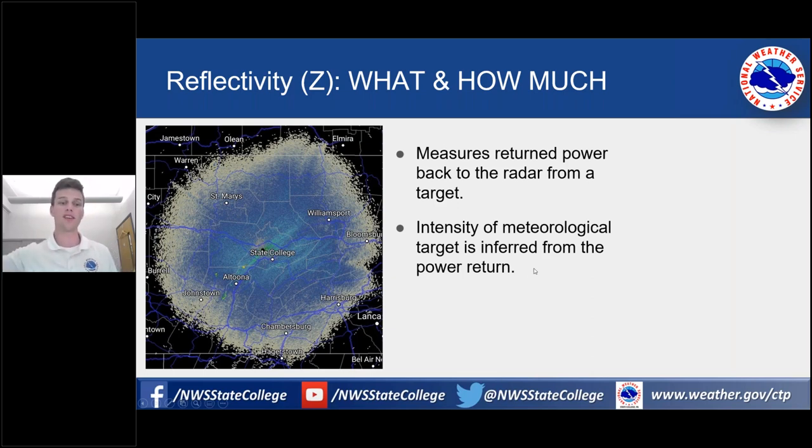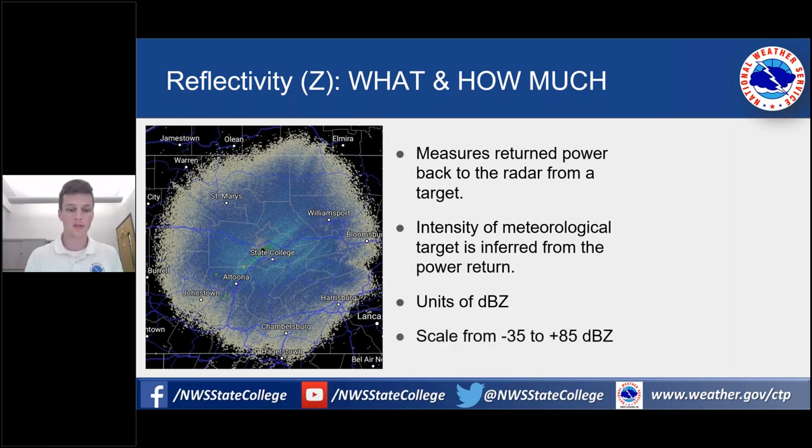So something that's farther away is going to take longer to reflect back, right? Something that's closer is not going to take nearly as long. So based on the amount of time it takes to reflect back to the radar, that's going to tell us where that thing exists. And that's in units of dBZ, okay? And the scale generally ranges from about minus 35 to positive 85 dBZ.